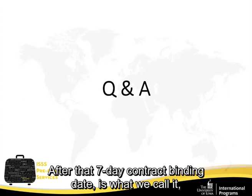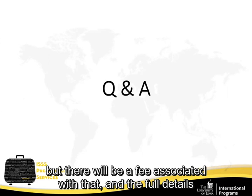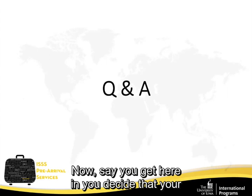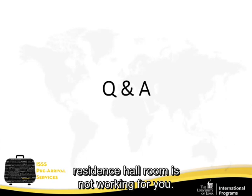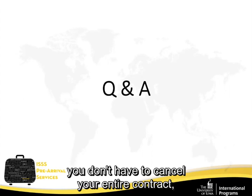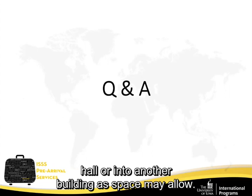After that 7-day period, which we call the contract binding date, you may cancel your housing contract, but there will be a fee associated with that. The full details about that fee can be found in your housing contract itself. Now, say you get here and you decide that your residence hall room is not working for you. We do allow students to change their rooms. So you don't have to cancel your entire contract. You could just move to a different room down the hall or into another building as space may allow.